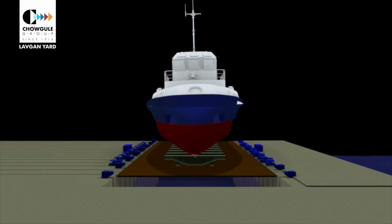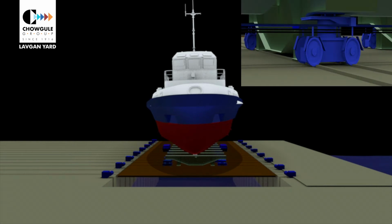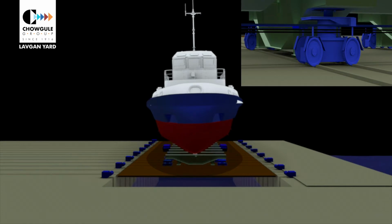Once the vessel is out of the water, the transfer trolleys on rails are mobilized using hydraulic power packs and placed underneath the trestle array. The trolley system uses advanced load leveling technology to achieve uniform lift. Once the trolleys are safely positioned, the hydraulic pistons are actuated and the combined load of the vessel and trestles is taken up by the trolleys.